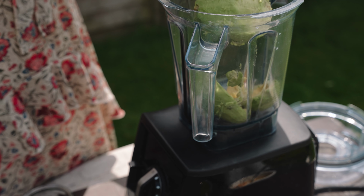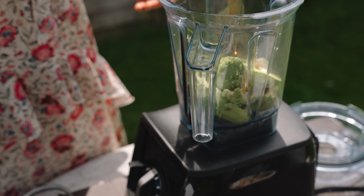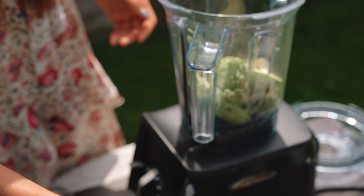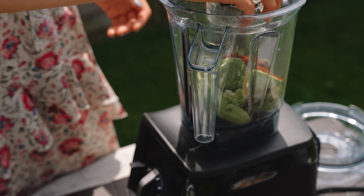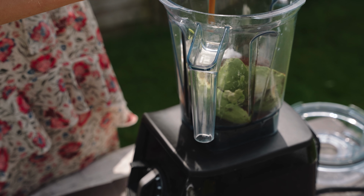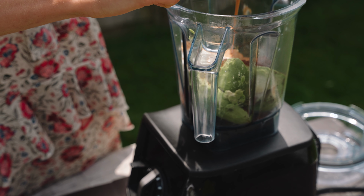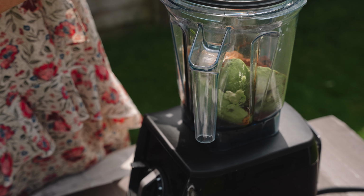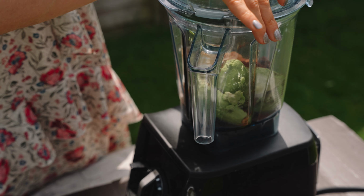Then transfer those to a blender and also add vanilla extract, maple syrup, raw cacao powder, yogurt of your choice, and smooth peanut butter. I actually use PB2, which is the powdered version, and then just blend that until very smooth.